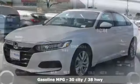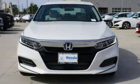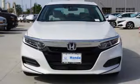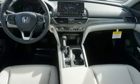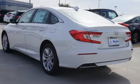Streaming audio, wireless phone connectivity, dual zone climate control, push button start, manual tilting steering column, turbo inline four-cylinder engine, aluminum wheels, gas pressurized shocks, and LED low beam headlights. Honda has a world-renowned reputation for reliability. Take it for a test drive today.